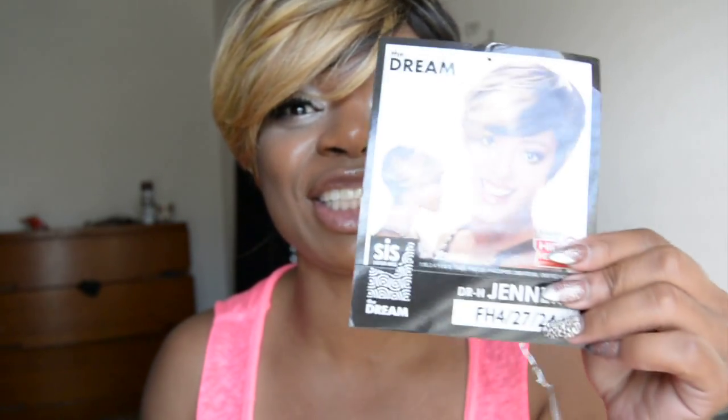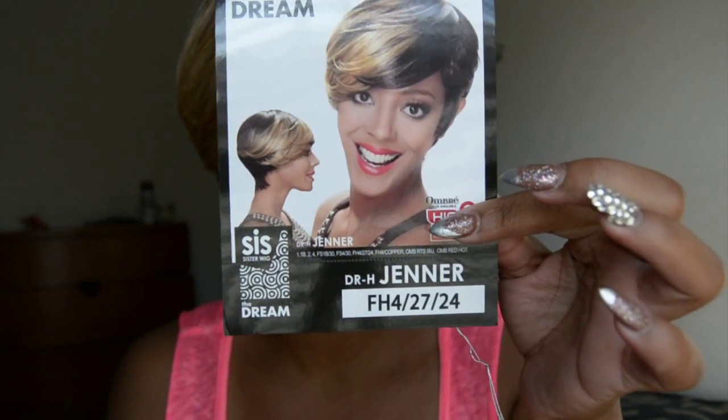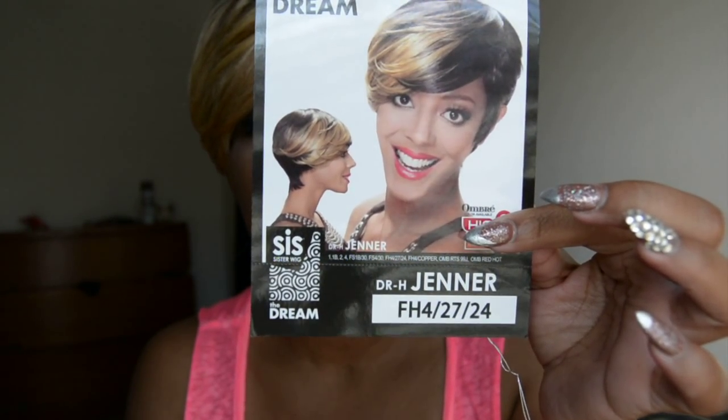So anyways, again, this is Jennifer. She is by Sister Wig, or Sis Wig. She's in the color FH42724, heated up to 400 degrees, and she's fabulous. What do you think? Yeah?